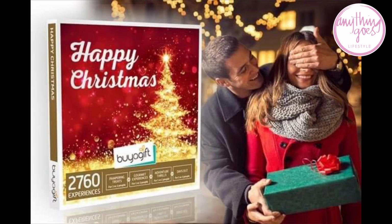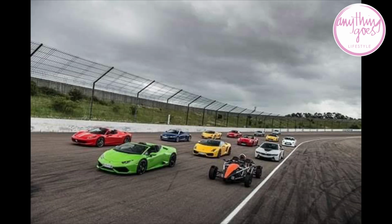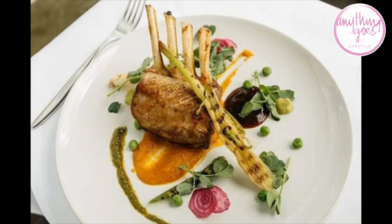So another gift idea that we'd like to share with you now, again, is another one that we have shared on site. It is the Buy a Gift Happy Christmas box. This is a fabulous gift for a gentleman. When it comes to the gentlemen in my life, often my father, my partner, it's just what to get them. It gets to a point they can pretty much get whatever they want for themselves, so you're kind of left for ideas of what to do.